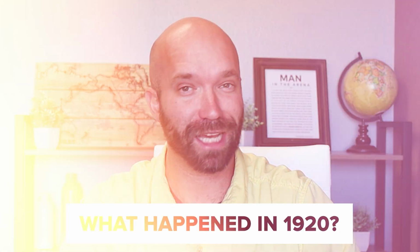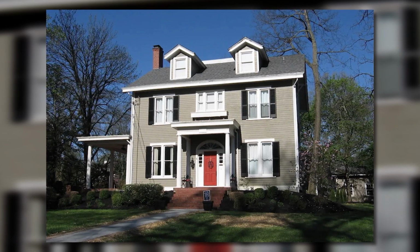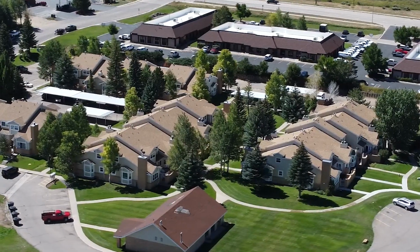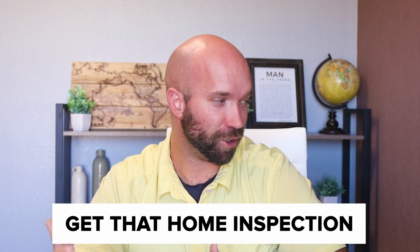So first off, let's talk about what happened in 1920. In 1920, the Uintah County Courthouse burned to the ground. And if your house was built before 1920, they just moved your date up to 1920. So if it was built in 1880 or earlier, the county records now say 1920. That's something to be very aware of, especially if you're sensitive about what year your house was actually built. There are still a ton of homes out there that were built in 1920 that are still structurally sound, but this is more for the urgency to get that home inspection, to know what you're buying and what you're getting.